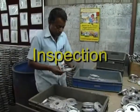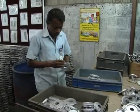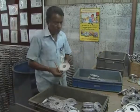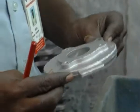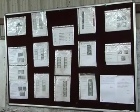The next stage is to check all the casting defects and dimensions as per product report. The inspection process is repeated again. Where the parts match the dimensions, it is marked OK and placed in the dispatch tray, else it is rejected and sent for melting.